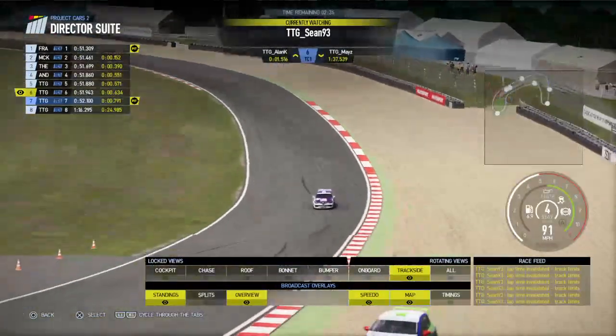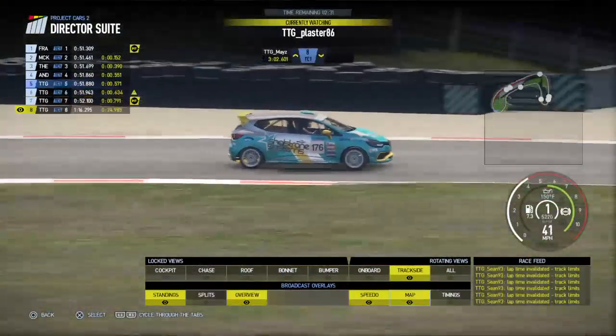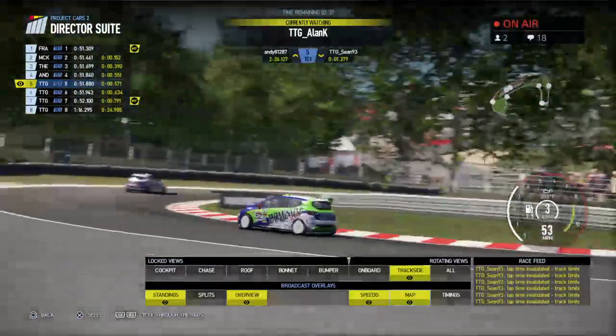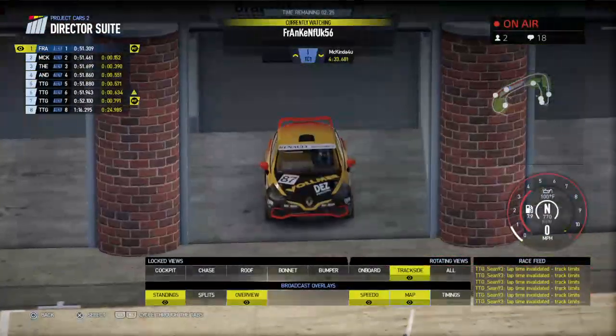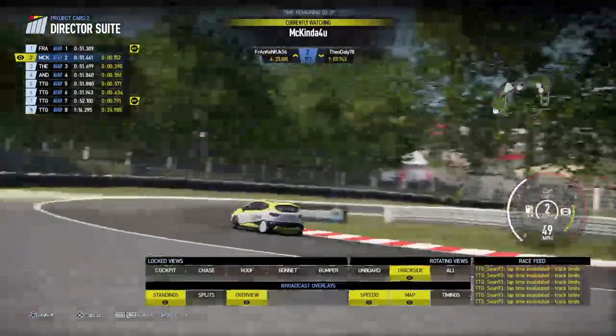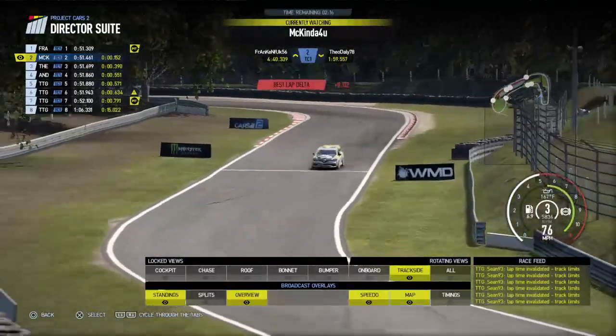Somebody is off at turn 1. That was Alan Kay off at turn 1. That's Plaster off as well. There is Alan Kay just rejoining on track, coming up to Druid Hairpin. Frank is still in the pits. He seems confident. I wouldn't be so confident. I'd be trying to get out on track and improve that lap if I was him.